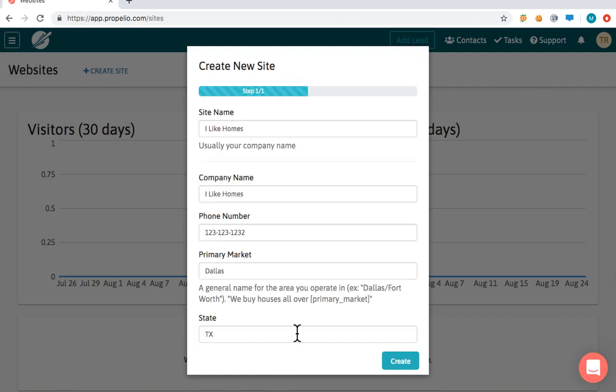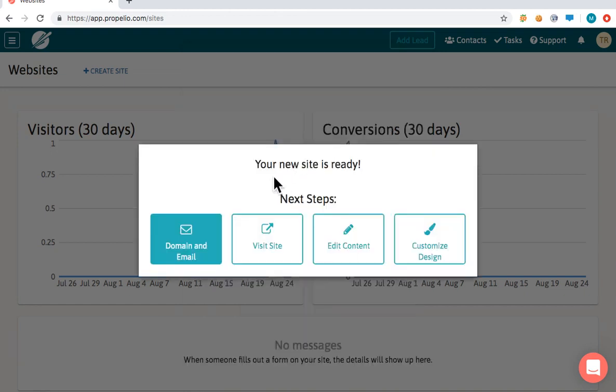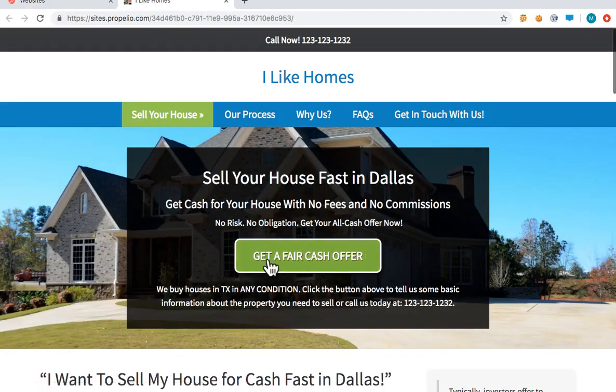These are websites, so they can be used anywhere nationwide. Just be aware of that. It's not just a specific market, but we can go and create it. Within 5 to 15 seconds or so, Propelio is going to build and host your own website. Now that we've filled out this information, our site is ready, so we can visit it right now, and it takes us straight to our new website.